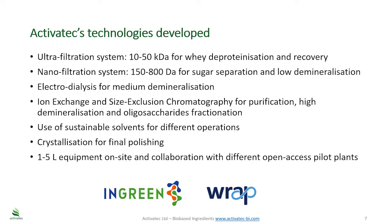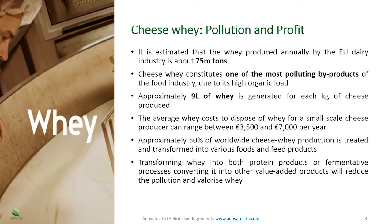Our equipment is 1 to 5 liters in volume on site, and we have collaborations with different open access pilot plants where we carry out larger trials for process validation. Activatec has also developed models for the process simulation and economic analysis of whey valorization to produce LBA and GOS at commercial scale. So, why use cheese whey instead of lactose powder?